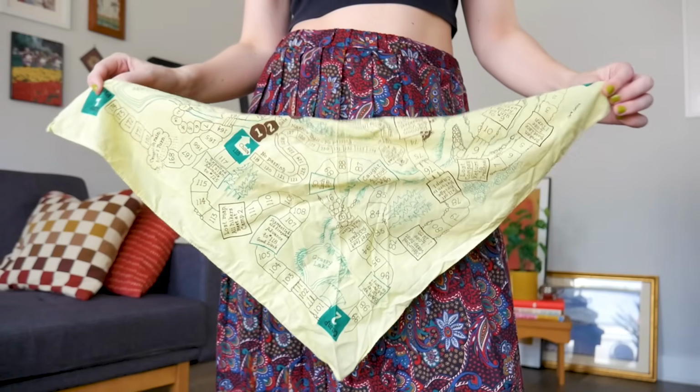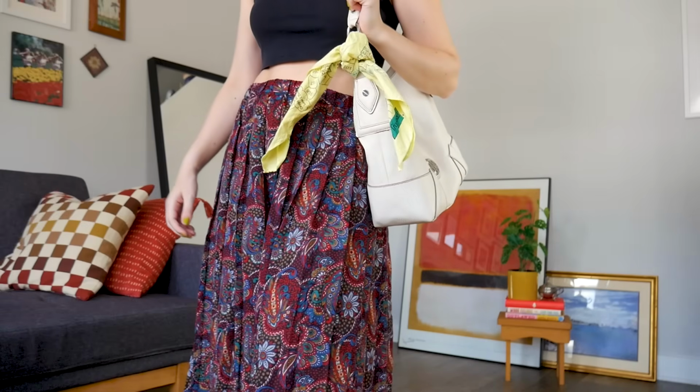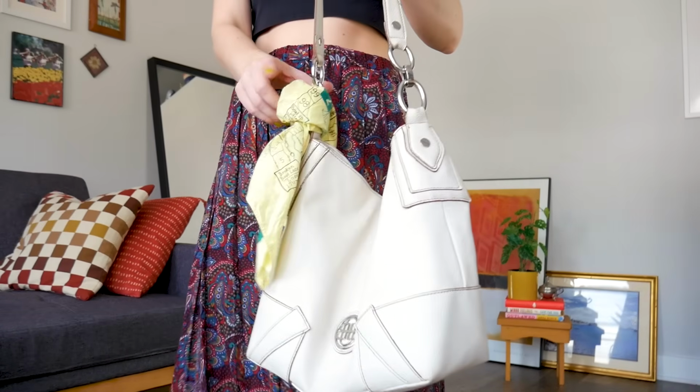Even if I only use it for camping or I use it for decor or something, or even just to play the little board game. And it was $1, so I just could not leave it behind. And you know what? I've actually gotten more excited about it and more inspired to style it since buying it. You know how sometimes when you're shopping, you're so excited to buy something and then you have it and then your enthusiasm sort of wanes over time?